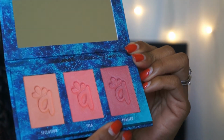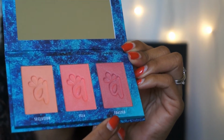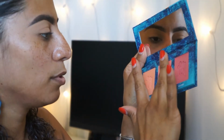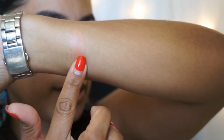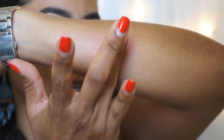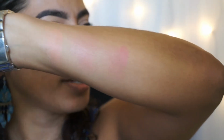And these are the three colors right here. It's Seclusion, Isla, and Toasted at the end. And let me just swatch these. They feel absolutely amazing and buttery. And this one is Seclusion. It's very, very pretty. That one is Isla, and that one is Toasted. So they are very pretty. They are a little bit sheer, but they look absolutely stunning.